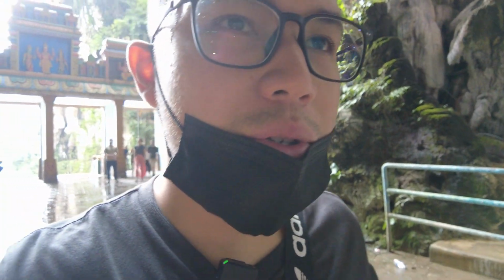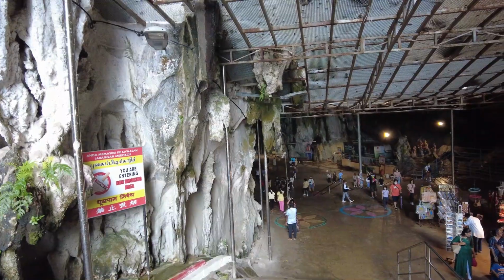Alright guys, we finally made it to the top of the Batu Caves. I would say the experience of climbing up is just ridiculous. You wanna know something? I usually go to the gym or go jogging, right? Today I don't need to go to any gym or whatsoever. I can just come here and work out by climbing up the stairs, 272 steps. It's crazy, guys.